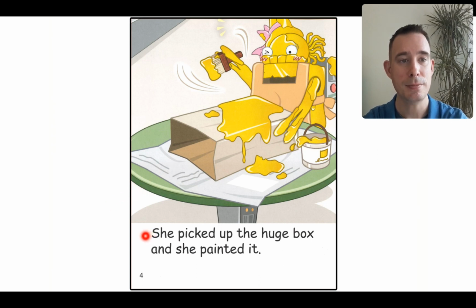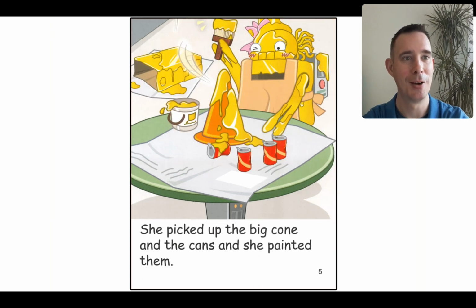Let's read. She picked up the huge box and she painted it. And what color is Polly? Gold. What color does Polly want to use? Gold. Here we go. Oh, the cone gets gold too. Everything is going to be gold. Painting, painting, painting. You know, I like how Polly put down some paper. So when she's painting, she doesn't get the table messy. That's good thinking. Let's read.